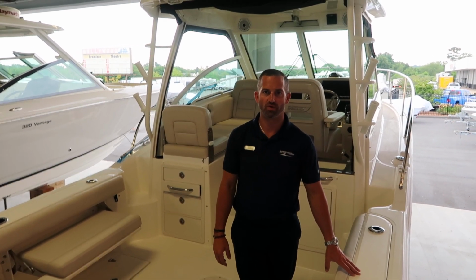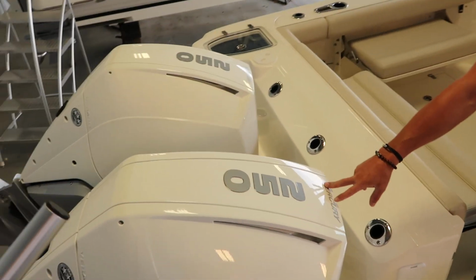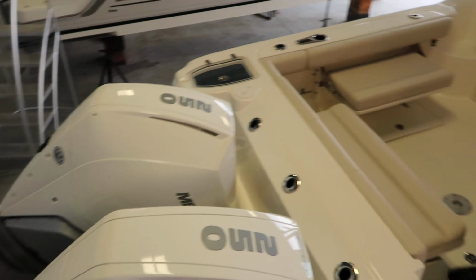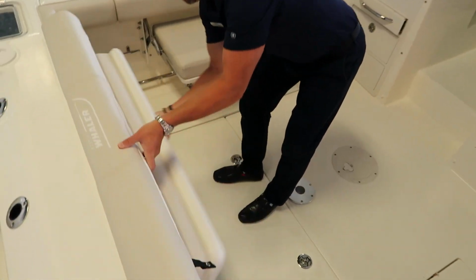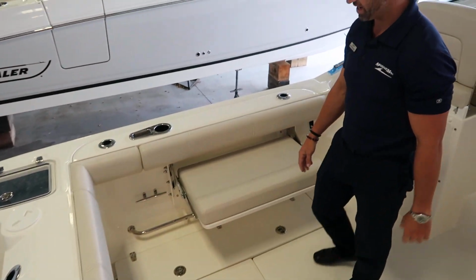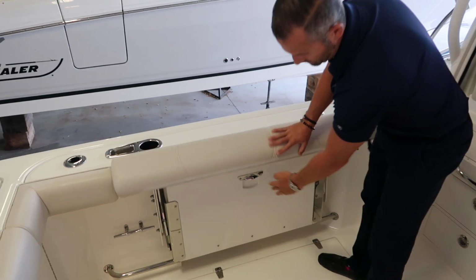Today I'm going to take you aboard the 2019 Boston Whaler 285 Conquest. Starting at the aft, this boat has the brand new Mercury 250 Verados. This boat comes standard with the transom fold-out seat that easily stores away, and this boat also has the optional port side seat, which again stores away very easily.